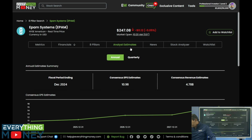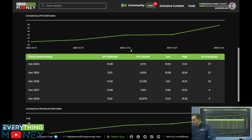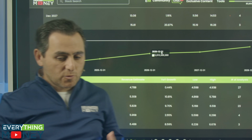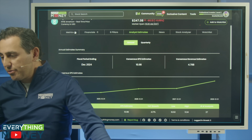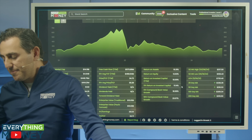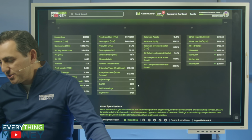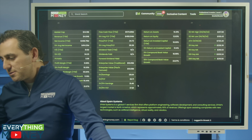Let's see what the analyst estimates are. Earnings per share, all right, 40% growth, give or take, from $11 a share to $15.81 over the next 4 years. And revenue growth, not a whole lot, guys. $4.78 billion to $6.48 billion. 11%, 10%, 3%, 8%. So the question is, does this company deserve a premium or not? I don't know, because I'm not really blown away by that growth. I'm not really blown away by its return on capital. So I don't know how much of a premium it deserves. 31% gross margin. Okay. All right.